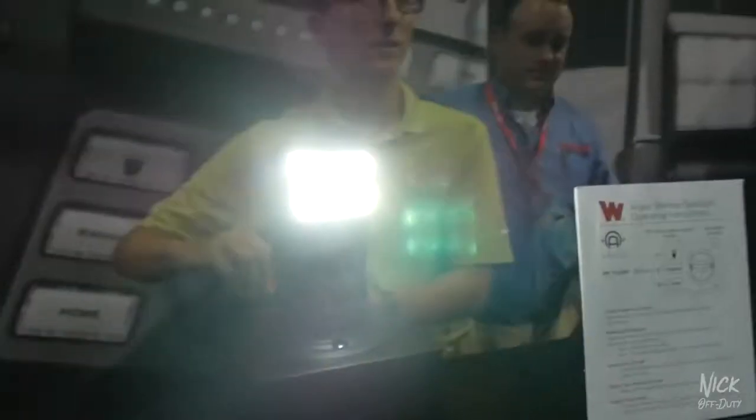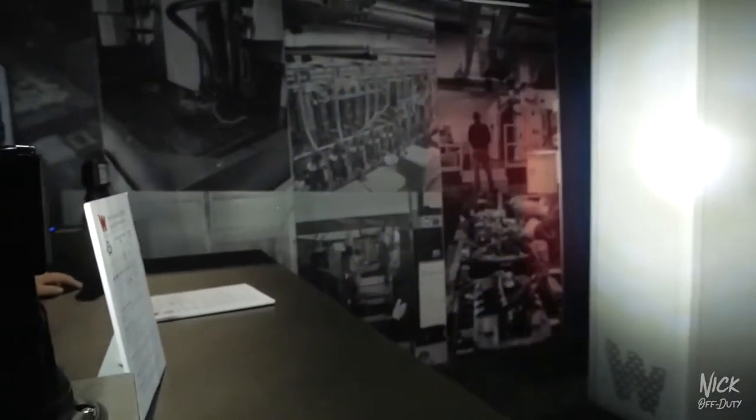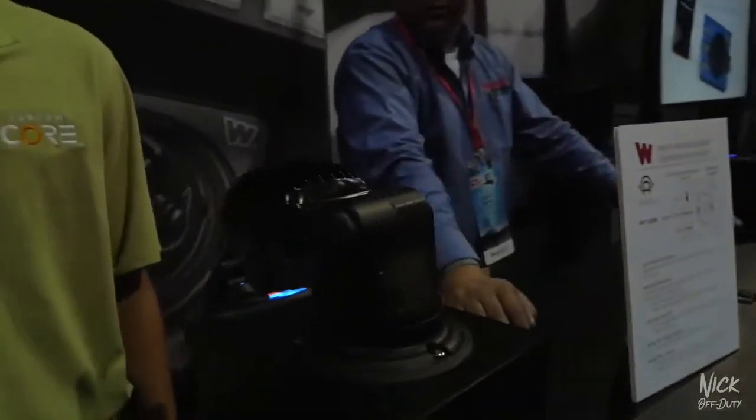So we got a spot mode built in. Double tap, goes to a flood mode. Oh, look at that. Turn it off. Hit the home button, it stores. Mount it on the vehicle, you'll never see it. Sweet.